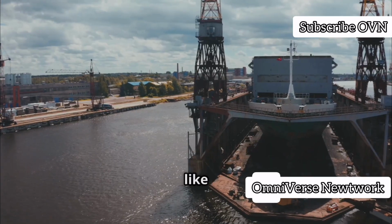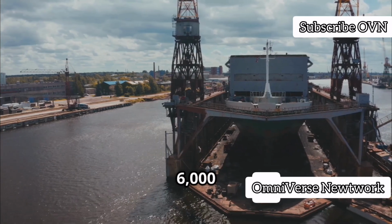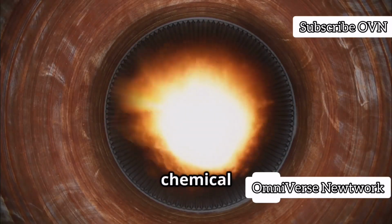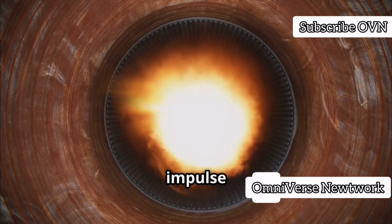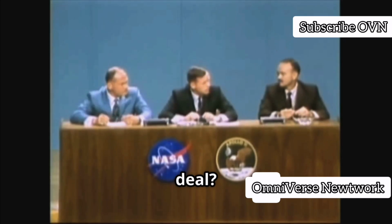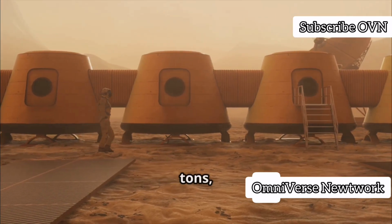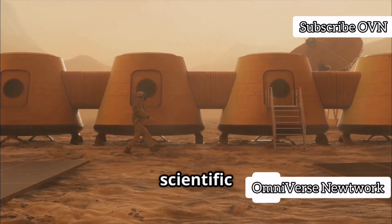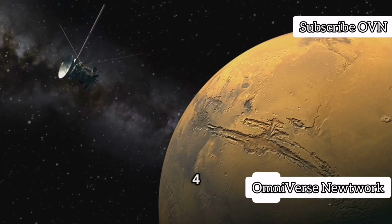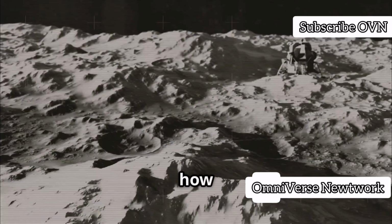It would have been constructed like a steel submarine, and the propulsion system had a specific impulse ranging from 6,000 to 100,000 seconds. Just to put that into perspective, chemical rockets of the time had a specific impulse of around 465 seconds. So, what's the big deal? First off, the payload capacity was astronomical. We're talking millions of tons, meaning we could carry massive amounts of scientific equipment, supplies, and even habitats. Missions to Mars could have taken just 4 weeks, and trips to Saturn's moons would have been a mere 7 months.